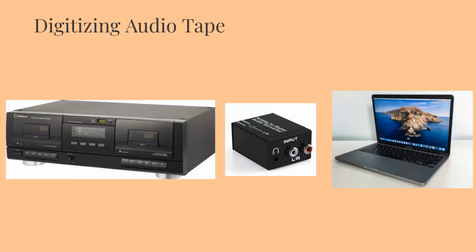Okay, so that was video. Let's talk a little bit about digitizing audio tapes, like audio cassettes. Very similar to digitizing analog video, with the benefit that you don't have to worry about the complexity of the video signal, since you are only extracting audio. So you don't need a time-based corrector.